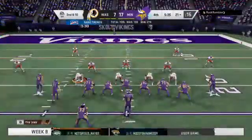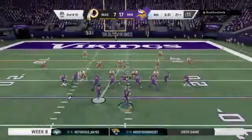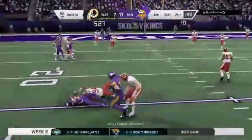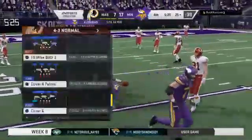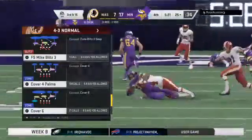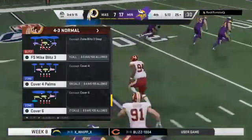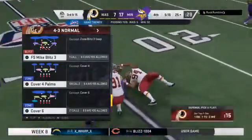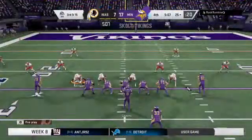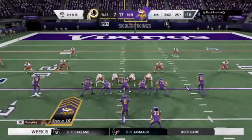So after the run for no gain, here's 2nd and 10. Cousins to throw it. Now they set up the screen. That's complete. And he's going to lose yardage and be backed up to the 25. That 2nd down play nets a minus 4. The chance of wasting this great starting field position, a real threat. This is 3rd and long.